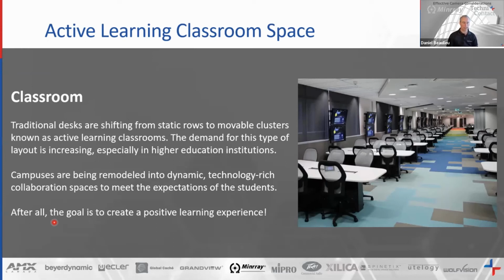Good. So let's move on to the other space that we'll be covering today, classroom space. So classroom space, our traditional desk is moving to enable people to collaborate in a kind of cluster space where you can have a group of students collaborating together. These spaces are becoming more and more popular in higher ed. But they are also popular in high school and different other types of learning space. And the main reason is because more and more people are collaborating together. So these spaces need to be technology rich. Basically, the technology in these rooms is really important, so that students are actually being educated and have a positive learning environment. So let's move and see the classroom considerations.